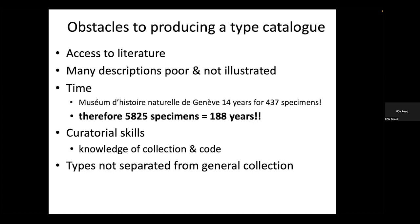Curatorial skills, very important. I mean, the knowledge of the collection you're working on, and hopefully someone's got the knowledge of the code. And by the time we finish this, I think we'll all be experts.